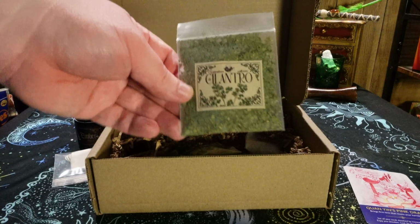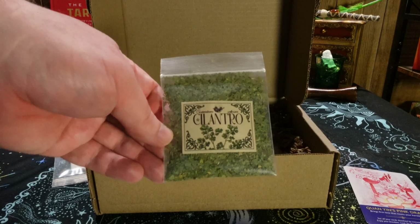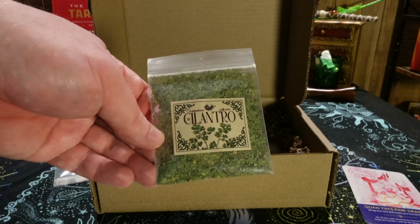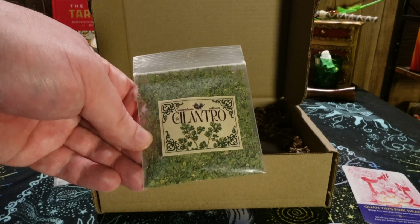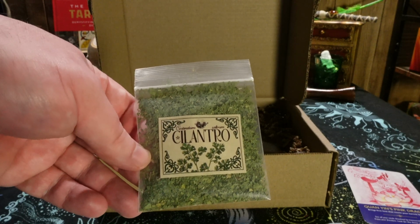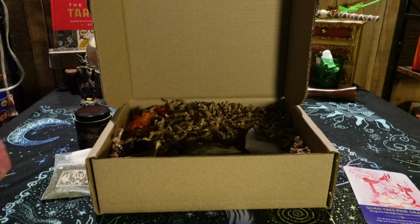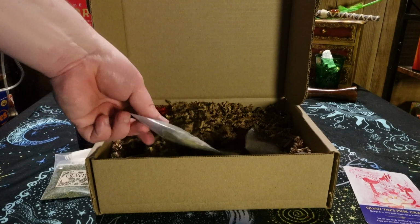Up next, we have got some Egyptian cilantro. Cilantro contains the unique ability to invigorate and stimulate the senses, acting as a catalyst for purification, mental clarity, and transformation. Place crushed cilantro into your altar offering bowls to enhance protection, peace, and movement in your area, as long as I do not have to eat it. I am one of those unlucky people that cilantro tastes like soap.